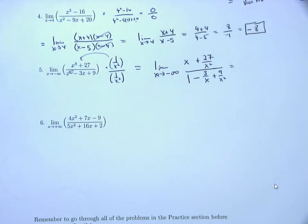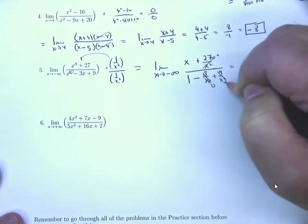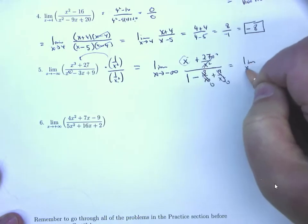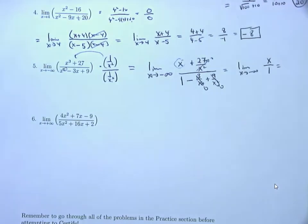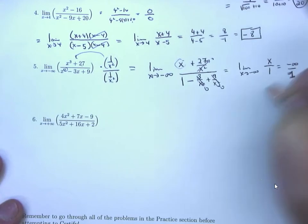Now watch this. When I take the limit as x approaches positive or negative infinity, my little fractions with x in the denominator all go to what? 0. This goes to 0, this goes to 0, this goes to 0. But you're left with an x left over, so keep writing it. This will be the limit as x approaches negative infinity of x over 1. Now plug in your infinity. This will be negative infinity divided by positive 1. What is negative infinity divided by positive 1? Negative infinity.